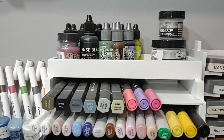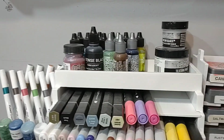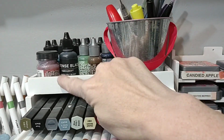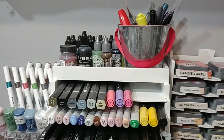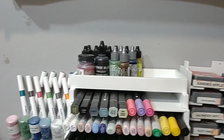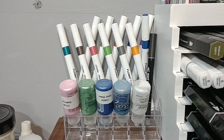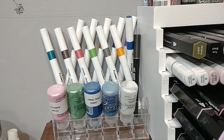And you can see that up here on top, I have my Distress ink refills and all that. But you could totally take a bucket and set two buckets or something up there to corral your pens and pencils so that they're all in one area. And then you can probably see these markers over here. I just put them there because I had nowhere else to put them. They are metallic markers that I picked up.